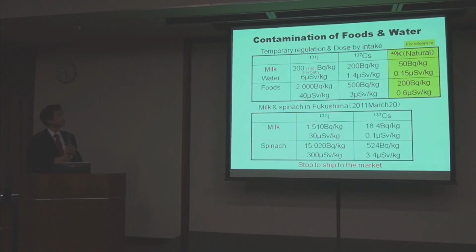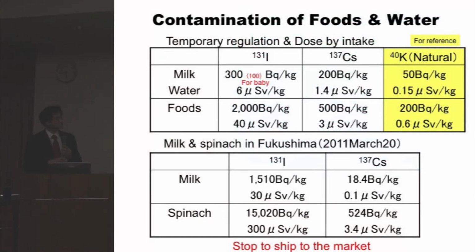Okay, and now about contaminated food or water, which you are now worried about. We now have temporary regulation values for intake. For milk, 300 becquerel per kilogram for iodine and 200 becquerel per kilogram for cesium, and for other food, 2,000 and 500. I'll emphasize that milk and food, especially spinach, have natural radioactivity from potassium-40. Normally, milk has 50 becquerel per kilogram of potassium-40, and spinach has 200 becquerel per kilogram.